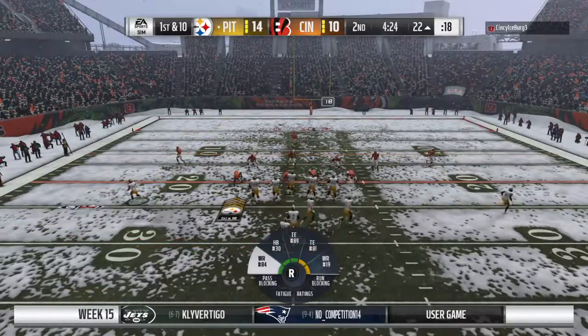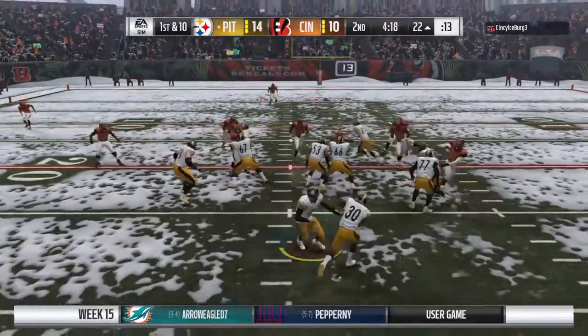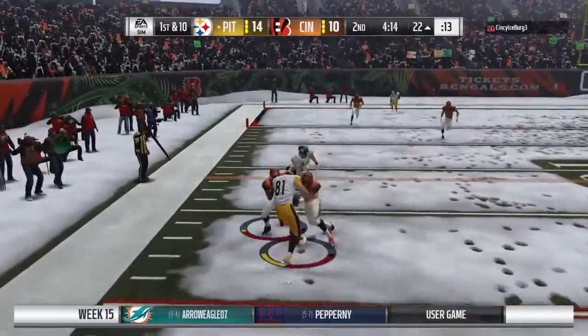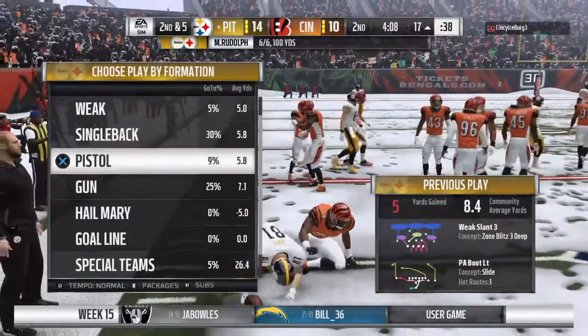All right, now, lucky 56. They'll fake it. Now Rudolph. Throw left side complete. It's James, and he'll get it down this time to the 17. 5 yards on the catch there.